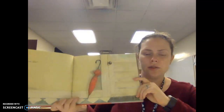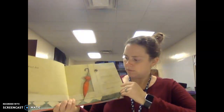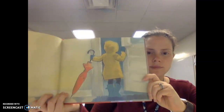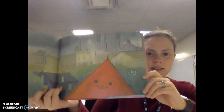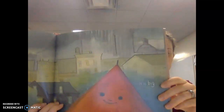By the front door, there is an umbrella. It is big. When do we need to use an umbrella, friends? That's right, when it's raining. It looks like it's raining outside in this story.